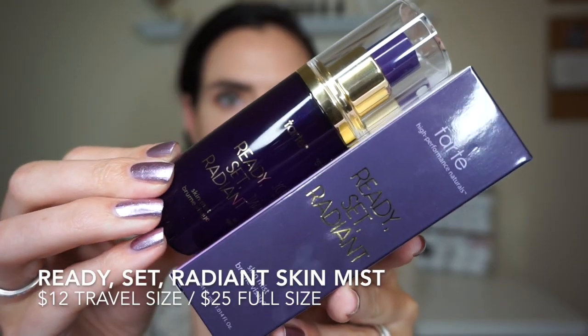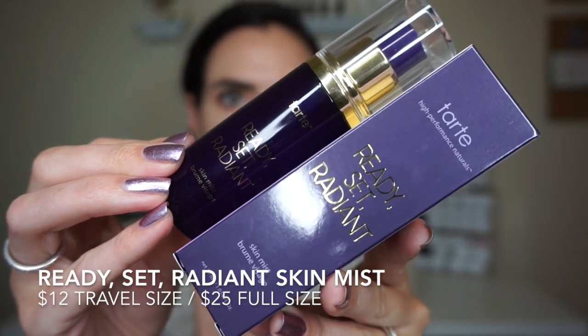The very last thing that I purchased in this little Tarte haul is this Ready Set Radiant Spray. I did get the travel size, and I wish I would have bought the full size one because I love this. This spray is not a setting spray. It's not meant to extend the life of your makeup. It's more of a refreshing and finishing spray, just like Fix Plus. So you can wear it alone for a little glowy sheen, or you can use it to finish your makeup and refresh throughout the day. That's how I've been using it.